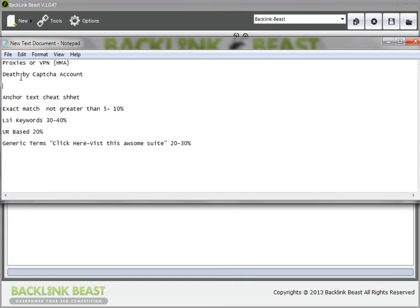Another thing you're definitely absolutely going to need is a Death by Captcha account. It's real cheap. $6 gets you like 5,000 captchas. So a little bit goes a long way. So that's one of the other services that you're definitely going to need.